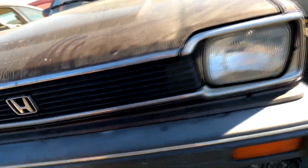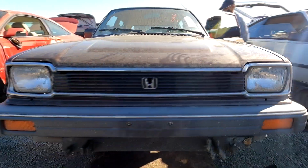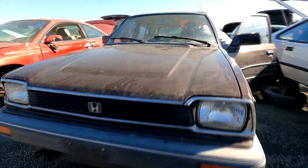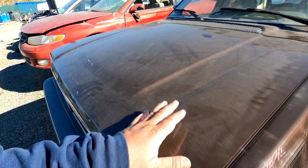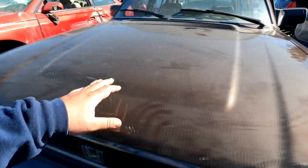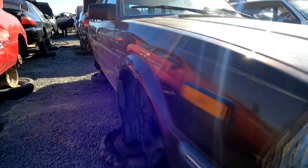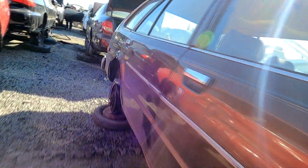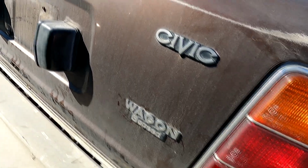Well, the interior is pretty clean. Dude, the body is clean. Look at that interior. Damn, for those that have these cars and need body panels, look how clean it is, Fred. Yeah. Dude, this is a bummer. Dude, even the quarters and everything is clean on here. 5-speed Civic Wagon.